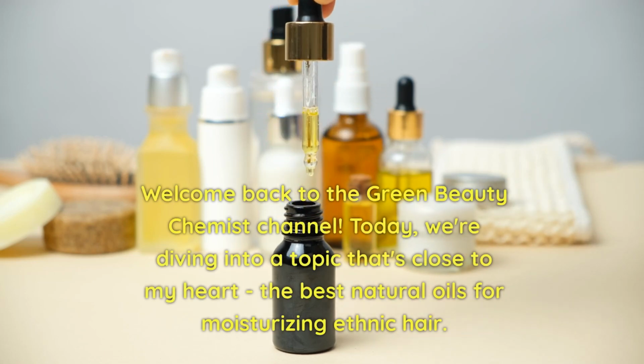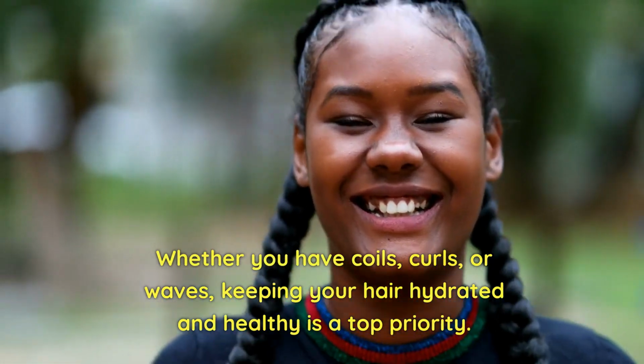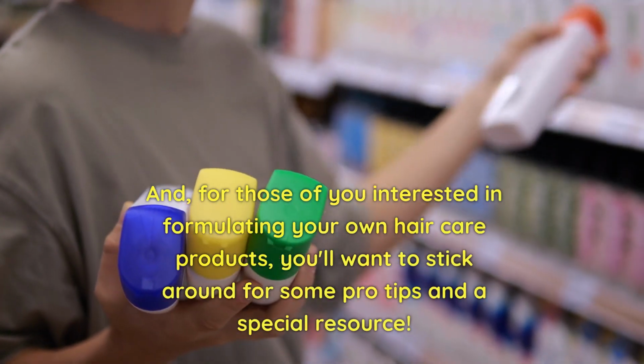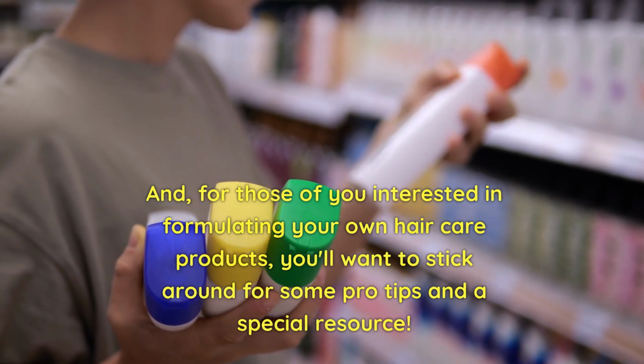Today we are diving into a topic that's close to my heart: the best natural oils for moisturizing ethnic hair. Whether you have coils, curls or waves, keeping your hair hydrated and healthy is a top priority. And for those of you interested in formulating your own hair care products, you will want to stick around for some pro tips and a special resource.